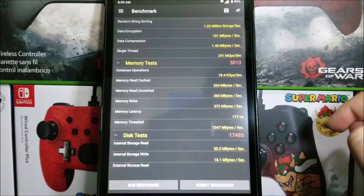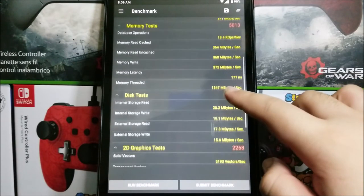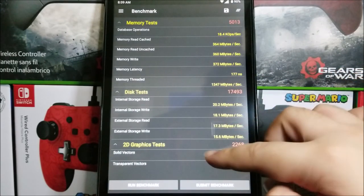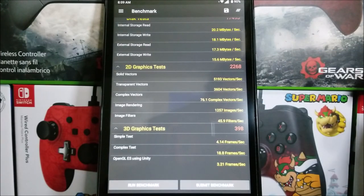For the disk test, we got a score of 17,493. For the 2D graphic test, we got a score of 2,268. And for the 3D graphic test, we got a score of 398.